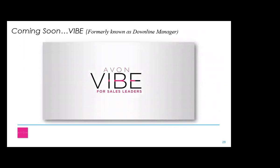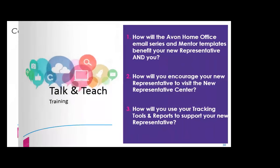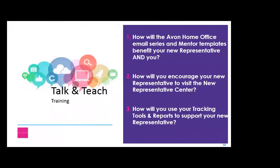And there's going to be a new look to Downline Manager. We're going to call it the Avon Vibe for Sales Leaders. So it's getting a makeover as well. You're going to be able to see a sneak peek of that in the new tool. That'll be available for sales leaders.